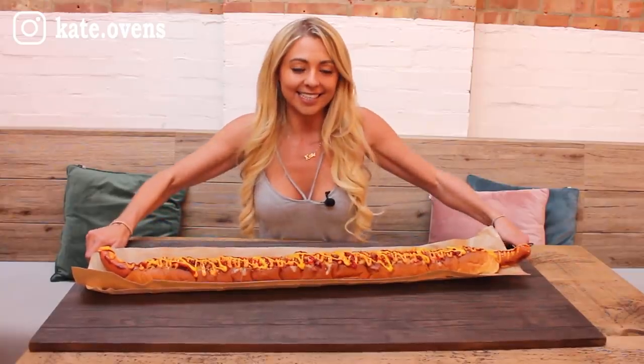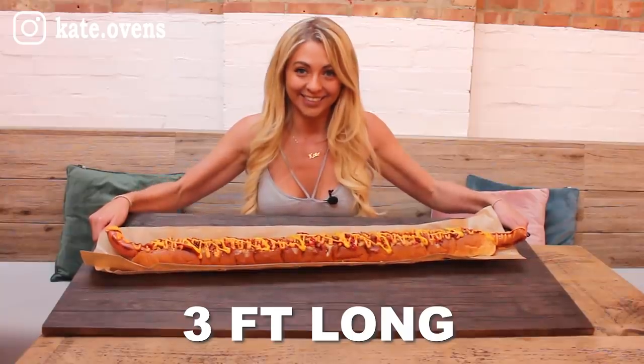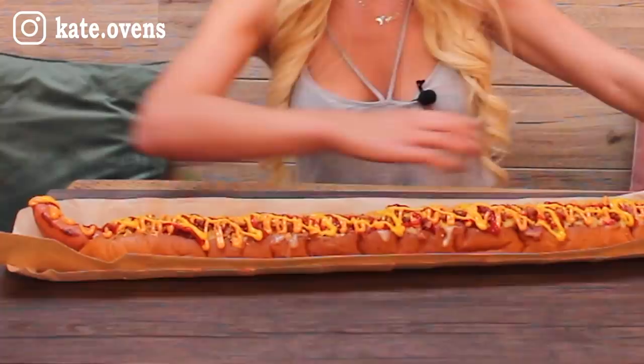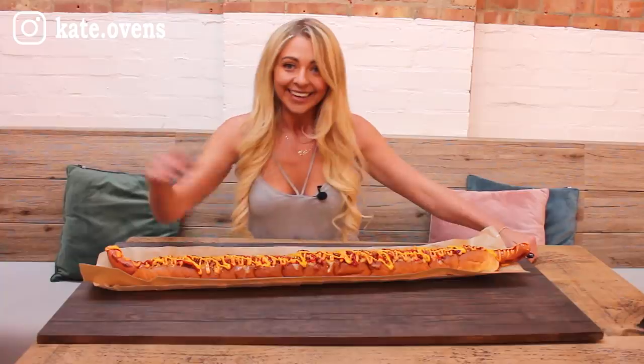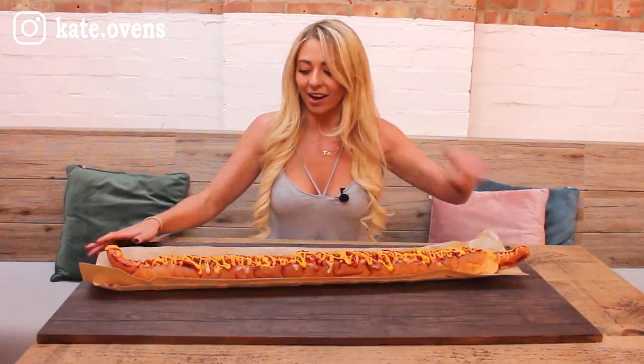Okay, this Baconator is 3 feet in size. Bear in mind, I'm only about 5'5", so this is almost the size of me. And it's definitely longer than my arm, for sure. I have no idea how I'm gonna tackle this, but I'm beyond excited and I just wanna start.